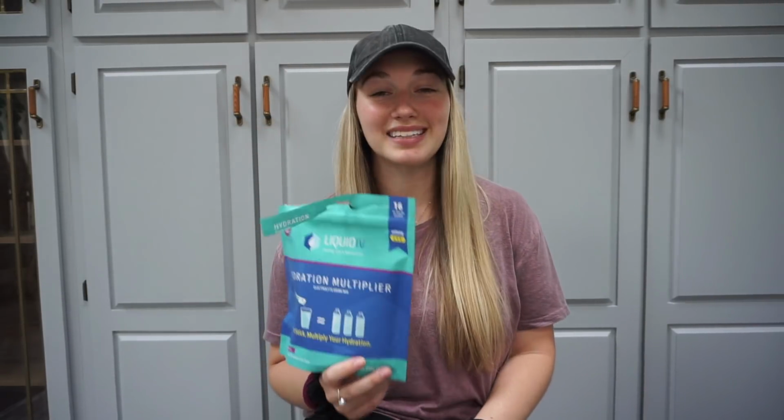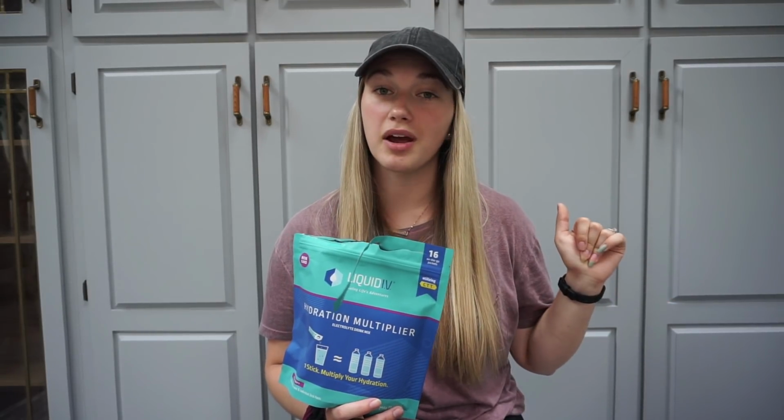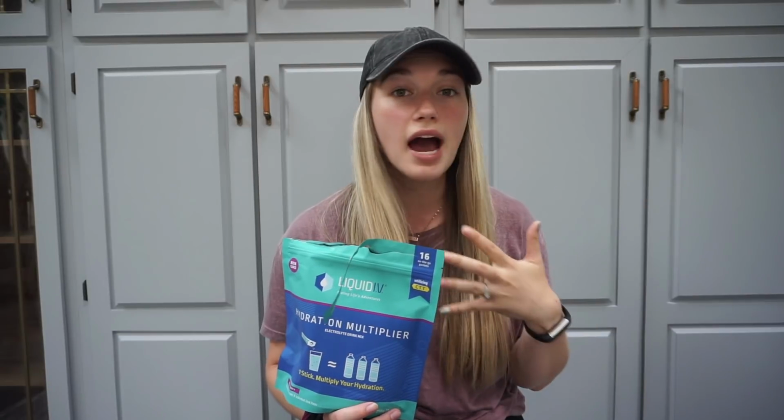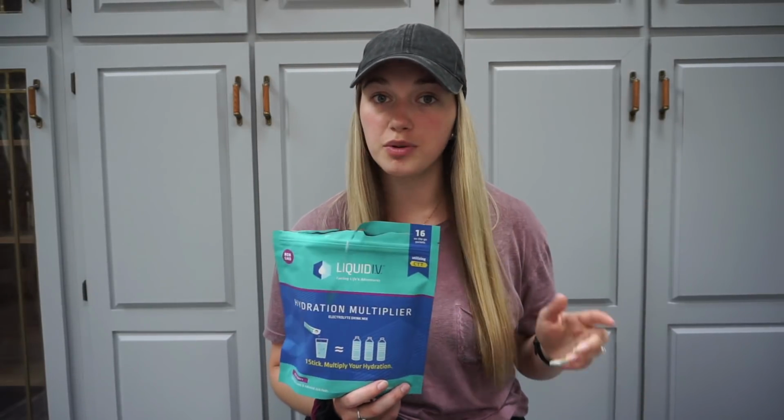Cannot recommend Liquid IV enough. I took Liquid IV when I was pregnant. I took Liquid IV the whole time, the entire time that I've been breastfeeding. I have been drinking 1 to 2 sticks a day.